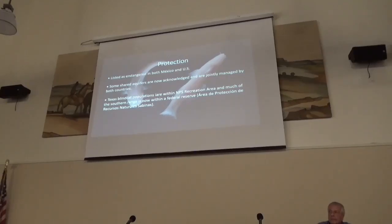So, you know, there's hope. The species is federally listed in both countries. There is joint management for the aquifers. It's considered an iconic organism for resource managers on both sides of the border, and they're really proud to be able to say that they're managing for it. So that means a ton. And then also the fact that the two U.S. populations are on National Park Service property offers a lot of protections.